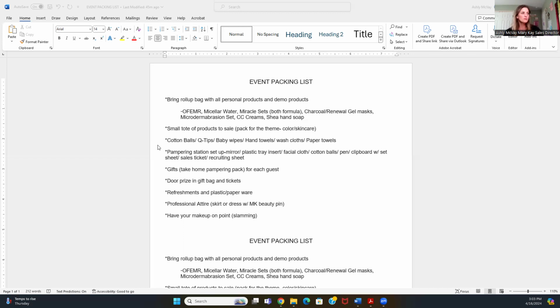Okay. So that being said, you will have a few mirrors already in there. Of course, you become qualified. Some of your mirrors will be in the party pack that I will give you. Okay. So your pampering station setup is going to look like this.